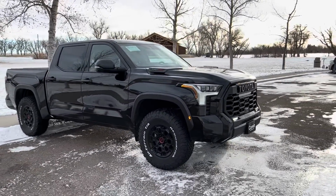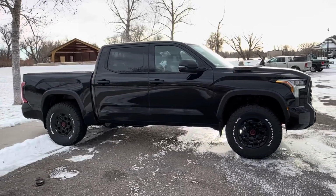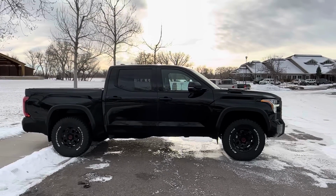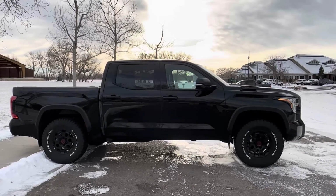I'll tell you what, the 35-inch BF Goodrich KO2s really brought this truck together, as it did with that previous generation when I put the Nitto Ridge Grapplers on. So a much needed modification to the Tundra here.